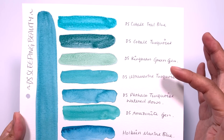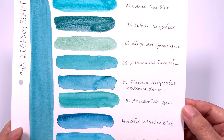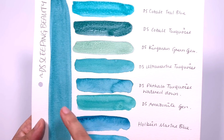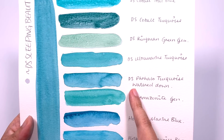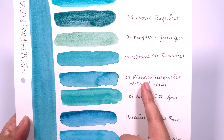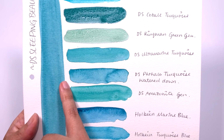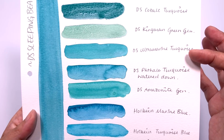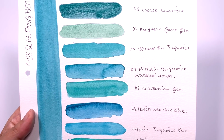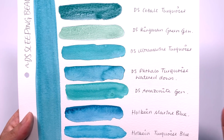Then we have the Kingman Green Genuine, which we compared in the color showdown, and we know all about the difference there, don't we? And then we have Ultramarine Turquoise, which I have to say is quite close. And then we have the Phthalo Turquoise by Daniel Smith, but I watered it down. It is a slightly cooler version of the Sleeping Beauty. So if you have that color already, or the Ultramarine Turquoise, I'm not sure if you then need to dig really deep into your pocket and pay for the high cost of Sleeping Beauty.